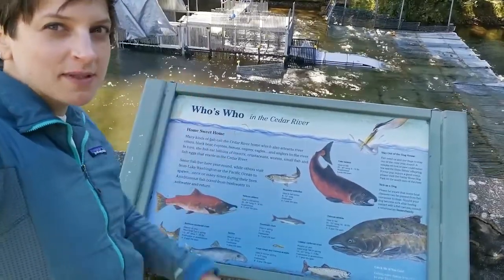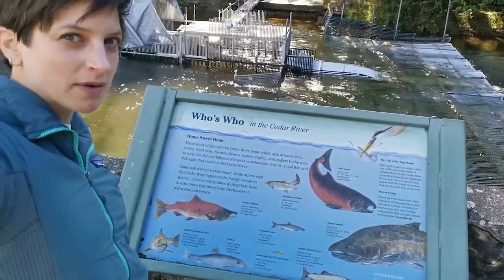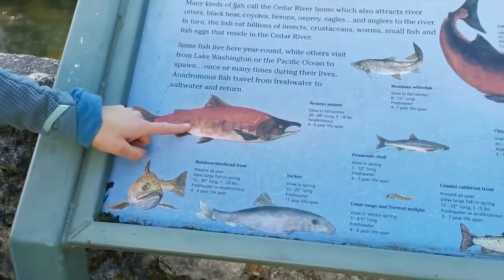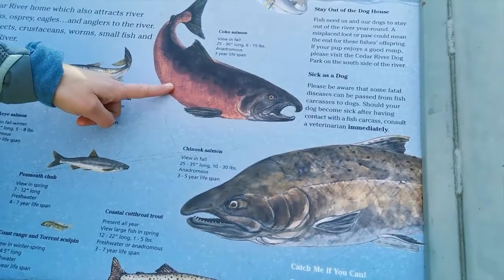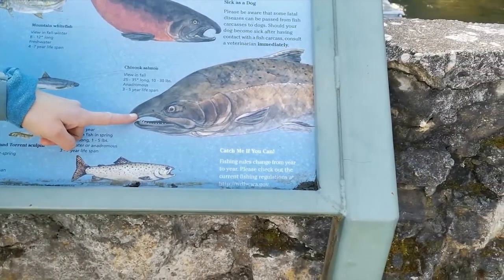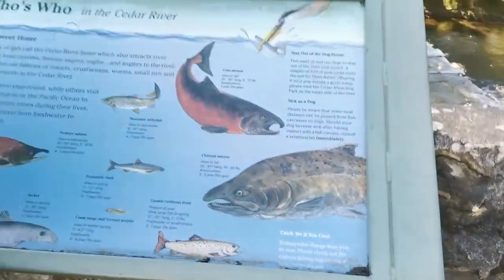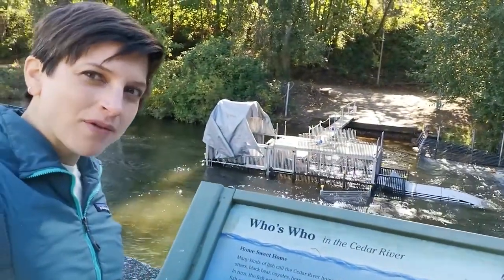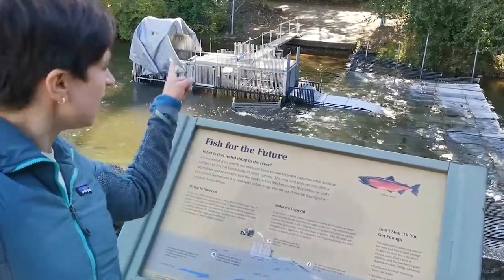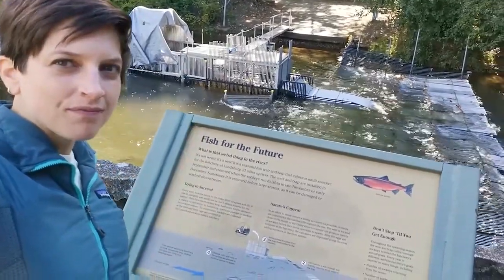There's 3 types of salmon that we may be able to spot in the river today. The sockeye salmon, the coho salmon, and the Chinook salmon, the largest of them all. Do you know anything about these fish? Maybe you've noticed that there's something here in the water.